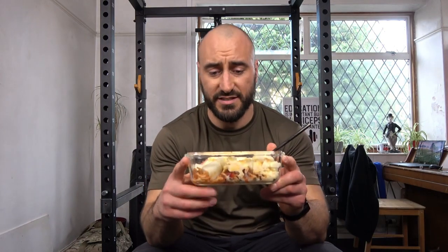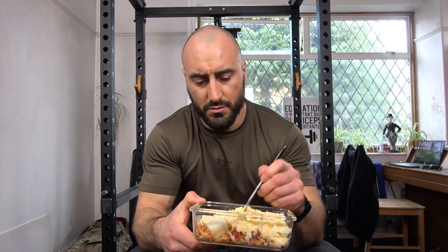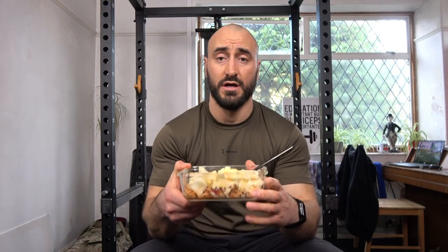Pre-workout meal: eggs, pasta, yams, and that's it. I've got to have a little bit of bread to mop up the egg afterwards if there's any residue. Pint of water, cup of coffee, pre-workout, and then straight into it.